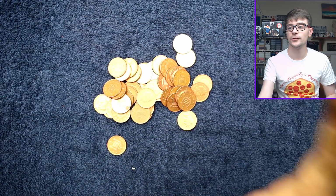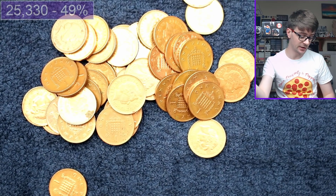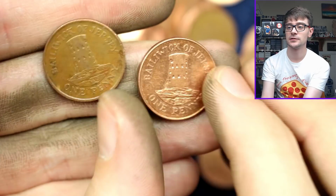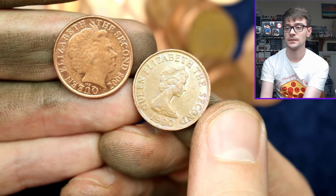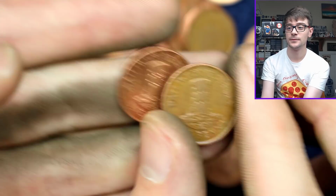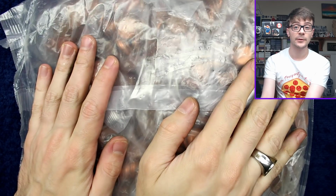There we go, another 43, bringing our grand total to 25,330. And then we've got 2 oddities, both Jersey Towers. There we go. Cool stuff. Well, should we get into the next bag? And here we go, bag number 4. Only 33 more. That was a little bit disappointing.